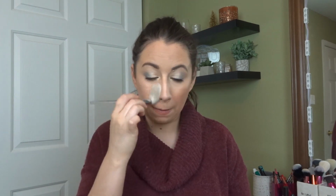So what I'm gonna do is actually use some of my Essence All About Matte Powder just to kind of tone down the rest of the face, because right now it's too much. So I feel like that helps making the rest less shiny, just having the eyeballs glisten, although not crazy about it.